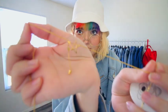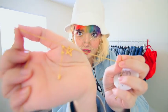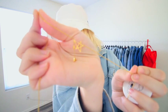Then at a random shop in Luministe, one of those shopping malls, I got this little doodle star necklace. I don't know if you can see. I don't know if you guys know this, but I have an obsession with doodle stars. So when I saw this, I was so freaking excited. And it's just a little tiny gold necklace that I love so much and I'm probably gonna lose and be very sad.